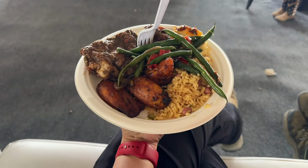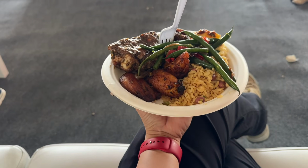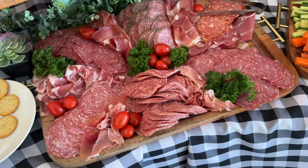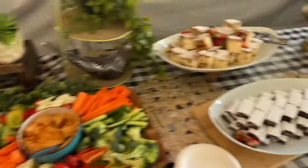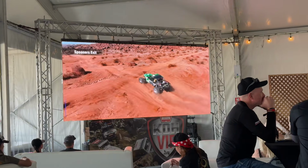This is one of the many reasons that the VIP experience here at KOH is worth it. Look at this delicious spread of food. So this is basically just like an appetizer before lunch. They make sure that during the VIP experience, there's always something to snack on. Huge thank you to Maxis and KOH for making this possible for us. Get to sit down, couches, watch the race live.